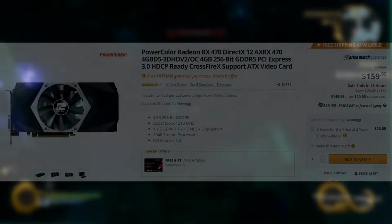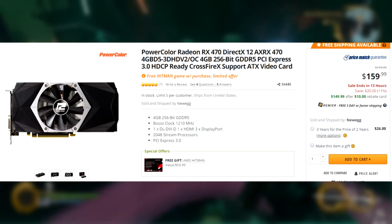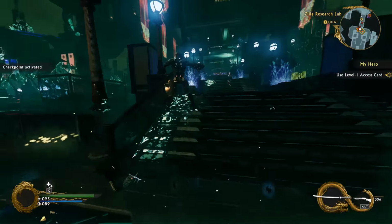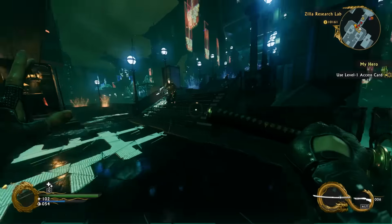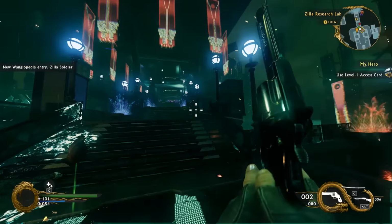First, number 3 is the PowerColor Radeon RX 470 4GB video card. It's $160. There's a $10 mail-in rebate knocking it down to $150. And if you pick up this GPU, you get a free copy of Hitman. Hitman wasn't the best game this year, but it's an okay game, and it is a game that looks very, very good on PC, so if you can max it out. So getting the game for free with the RX 470, at the very least, you have a good game to test out the GPU with.